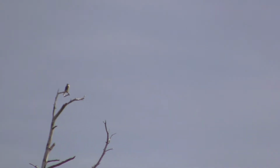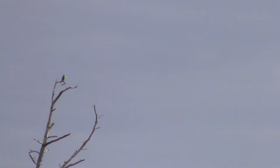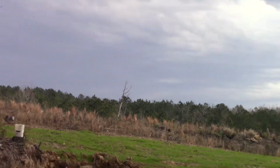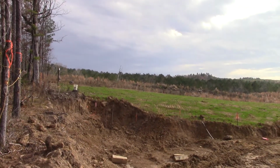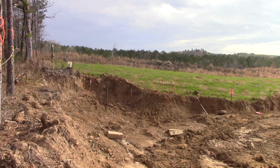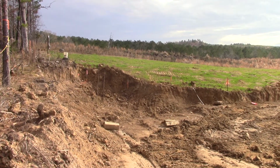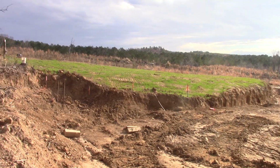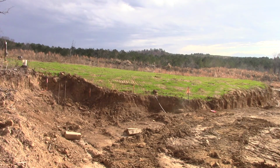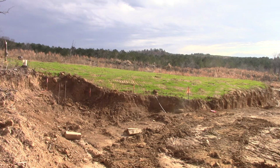It appears there's a hawk sitting in the top of this dead tree, probably waiting, looking for field mice out here. We're at the Worthington diamond mine. This is about noon on Sunday, December 6th, 2020. You can see the green winter ryegrass that I planted quite a while ago.